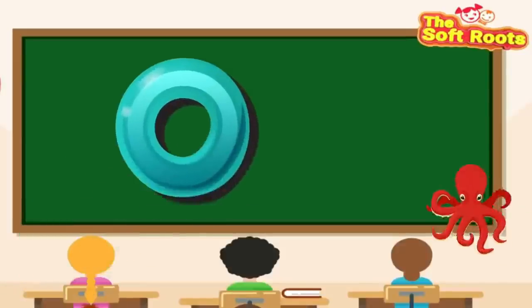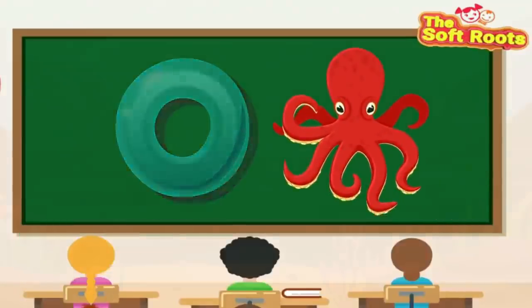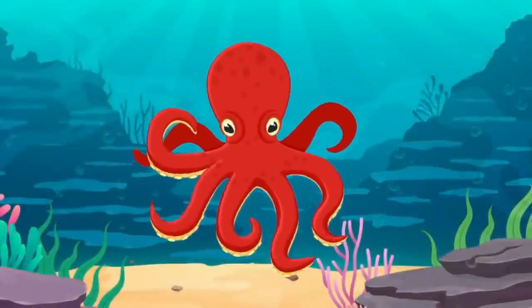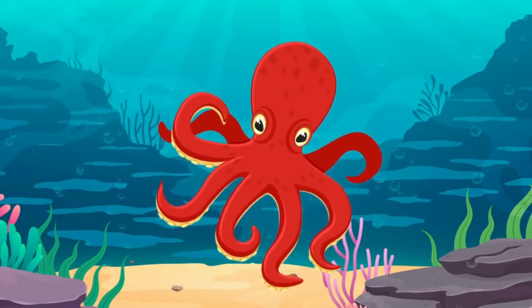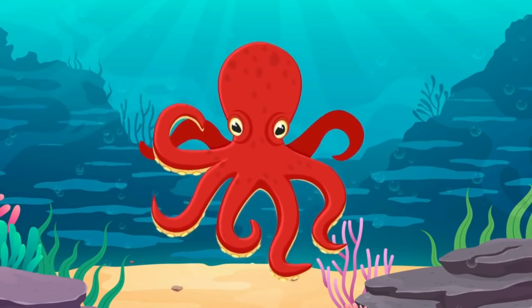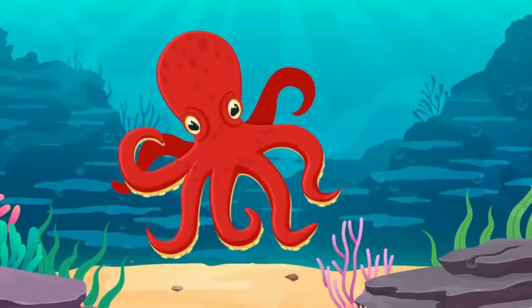O for octopus. Octopuses are ocean creatures. They have 8 arms. Octopuses can also change color to communicate with other octopuses.